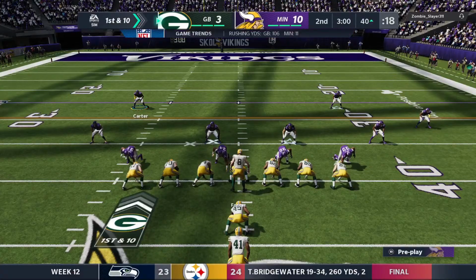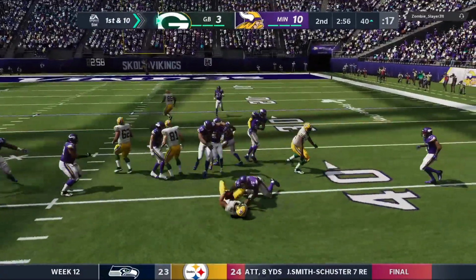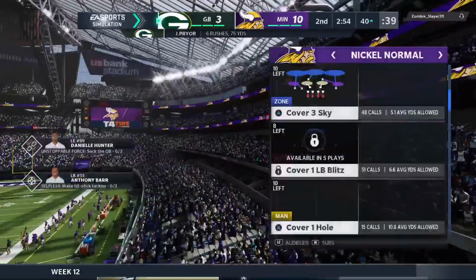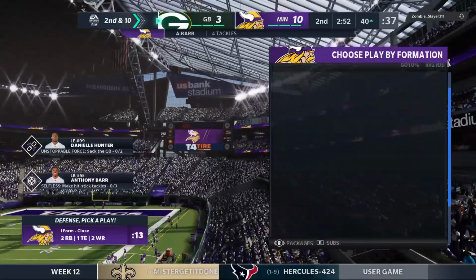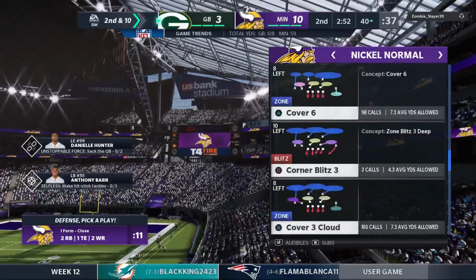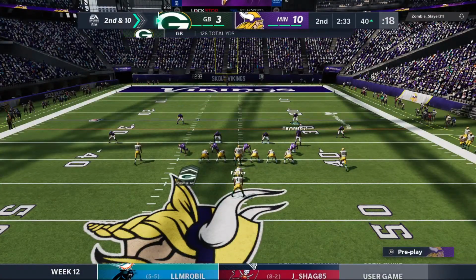From inside the 10, here's first down on the other side of the field. And he'll give it here to his running back. And he's stopped immediately there. Anthony Barr in on the tackle. As usual, the hallmark of a good run defense, linebackers making plays near the line of scrimmage. Absolutely nowhere to run there.